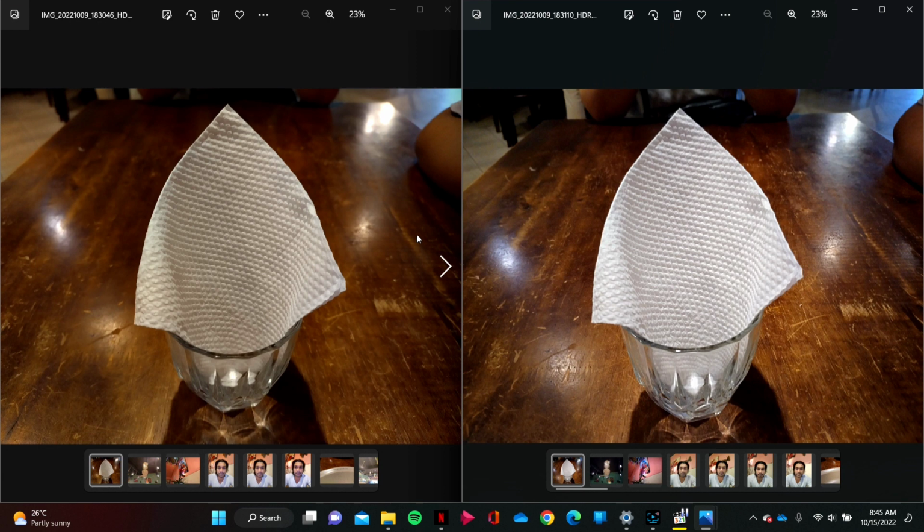So this is going to be a camera comparison between the Nokia X30 5G, which is on the left hand side of the screen, and the Nokia G60 5G on the right hand side of the screen. In this comparison, I will be narrating my own personal observations after using both these devices. This is going to be slightly different from my previous comparison, where I just put the images out for the interpretation of the viewers. So do bear with me, this is my own subjective opinion on both these cameras, and I'm just going to share with you my findings here.